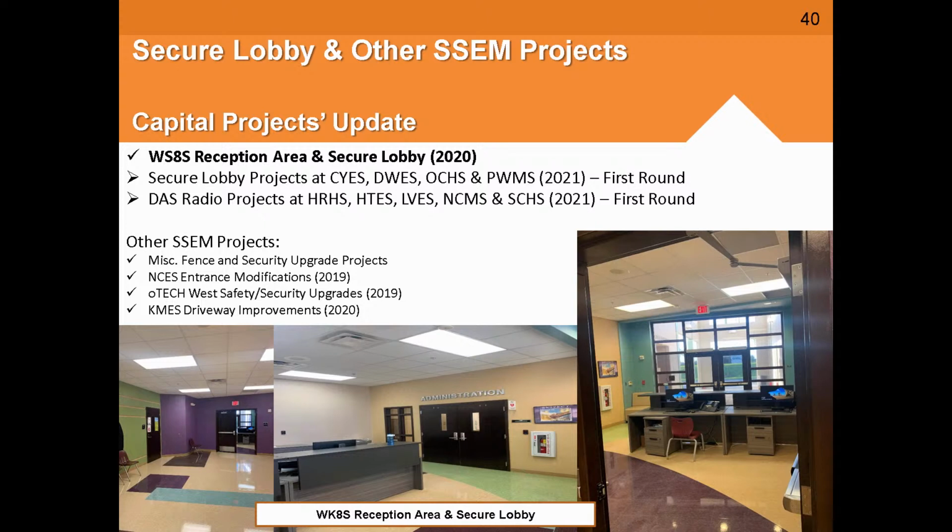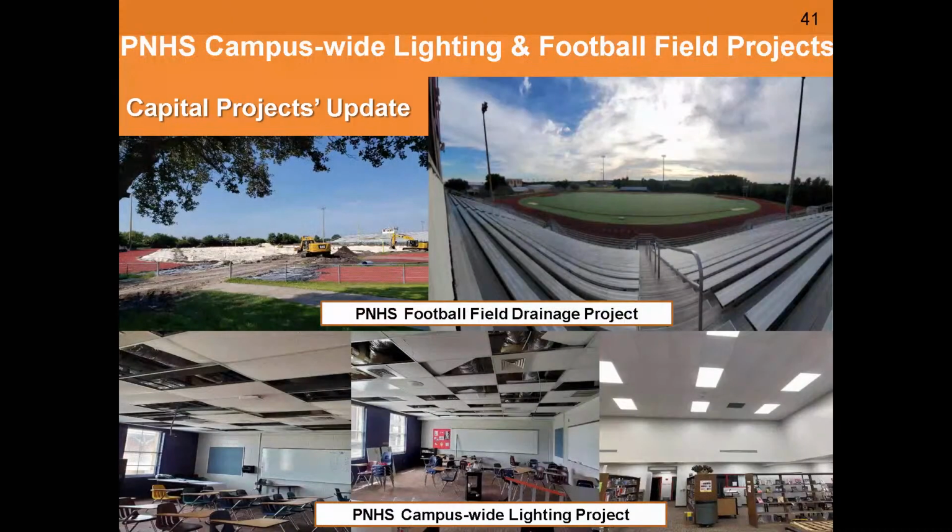So as you can see, some other safety security projects that we completed. And we look forward to our continued coordination with safety security to complete such projects. They're important. Back to Poinciana High School.